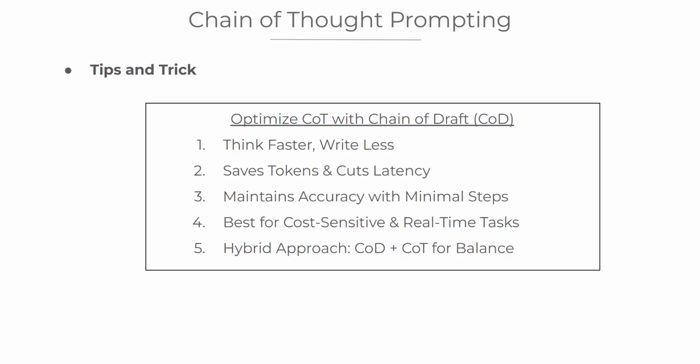Now, let us explore a more efficient way to use chain of thought prompting, called chain of draft. While CoT helps guide models through step-by-step reasoning, it can sometimes be too verbose, using more tokens and increasing latency. CoD solves this by keeping steps short and dense, just like how we jot down quick notes when solving problems. Instead of writing long explanations, the model focuses on key insights or calculations in a few words. For example, instead of a paragraph explaining Jason had 20 lollipops, gave some away, and now has 12, how many did he give? CoD simplifies it to 20 - x = 12, x = 8.